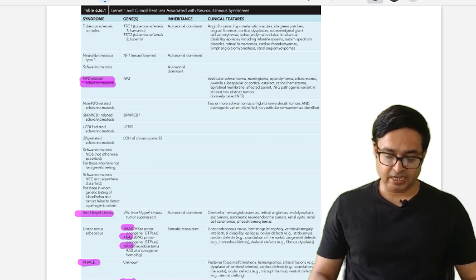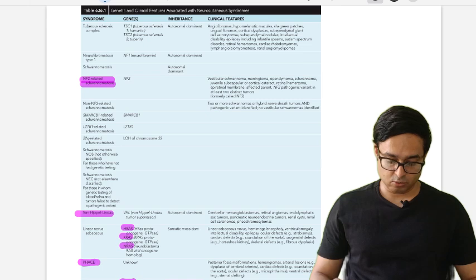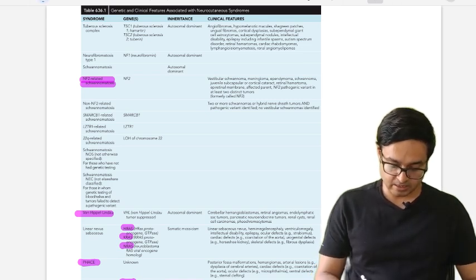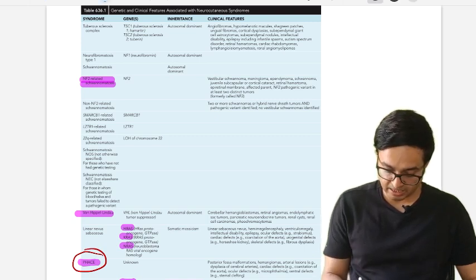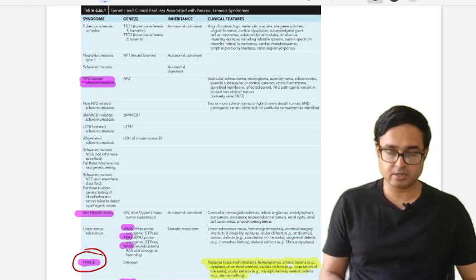Okay, again, neurocutaneous syndromes, we'll not discuss them in detail, just go through the important ones. Okay, just see the PHACE syndrome. The full form of this is very much important, has been asked multiple times. Posterior fossa malformation, hemangioma, arterial lesions like dysplasia of cerebral arteries, cardiac defects, coarctation of aorta, ocular defect, and ventral defect, sternal clefting, very much important.